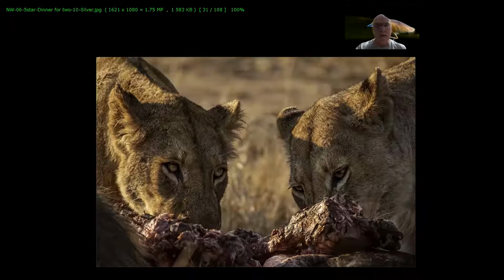Unfortunately, what my view is on this one is that the foreground with that carcass there, and that left-hand side where you've got, I don't know if that's part of the carcass or another lion or whatever that might be, that is kind of the focal point, and it should be more on the lions. If one had a different angle or perspective to look at it, it would have improved it.